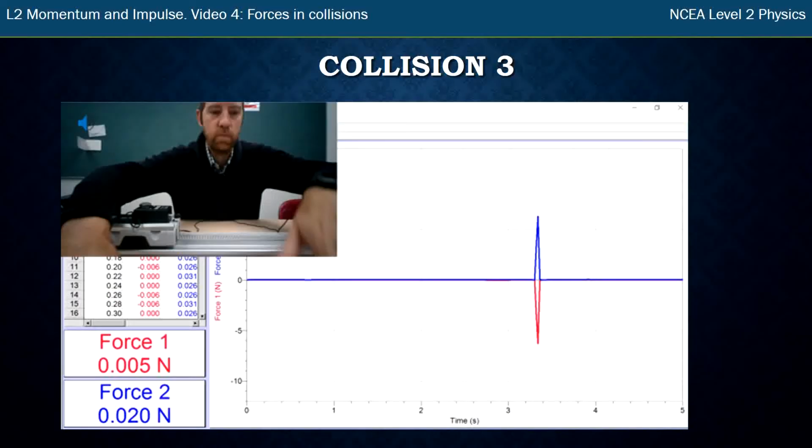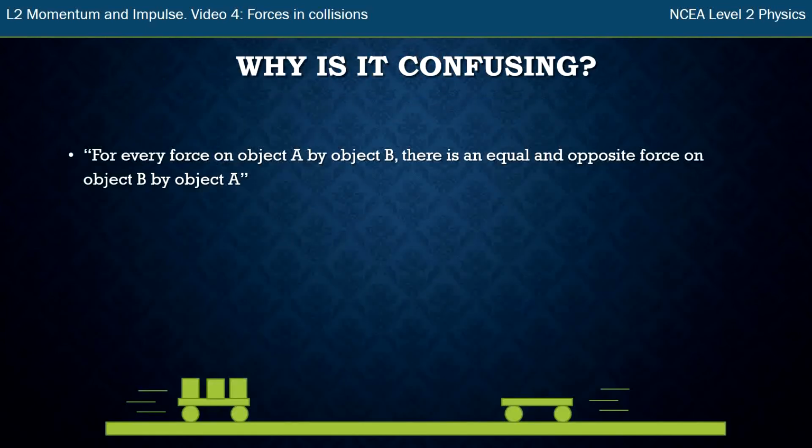So again, even though one's much heavier than the other, they still have the same forces, equal but opposite. So Newton's third law still applies even when they're different masses. So why is it so confusing? I mean, we know that everyone would agree that for every force on object A by B, there's an equal and opposite force on object B by A, but it just seems so counterintuitive. Surely the heavier one applies a bigger force.